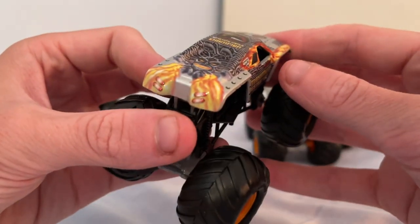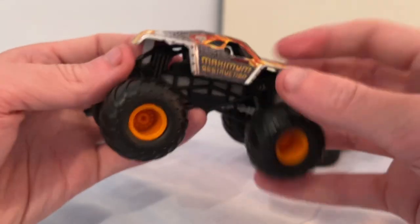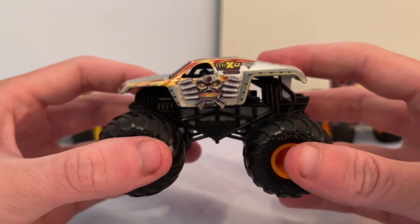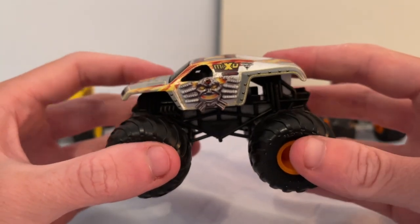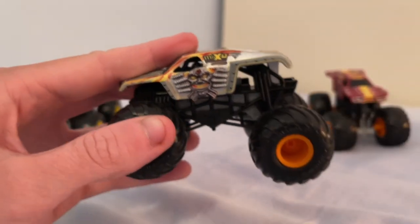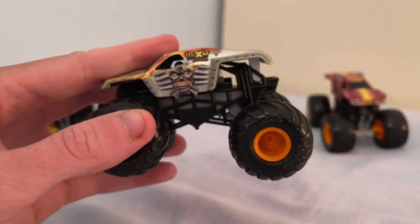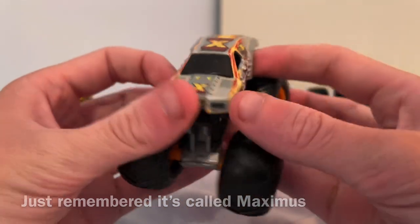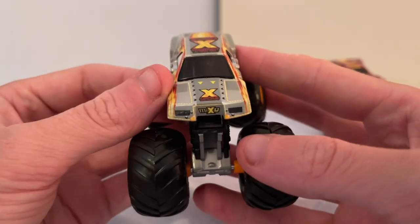I also like the fact that they've used the older tyres on this older version of Max D. It's something you see on the Gravedigger trucks that I've got as well. We then have the Decade of Destruction Max D. You can see that face has moved round to the side. And I know the face has a name, I just cannot remember what its name is. So again, comment section, let me know. Educate me, please. It's incredible to see that they've captured all the little decals.